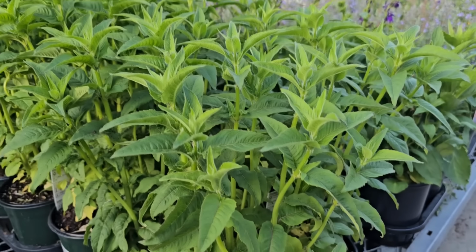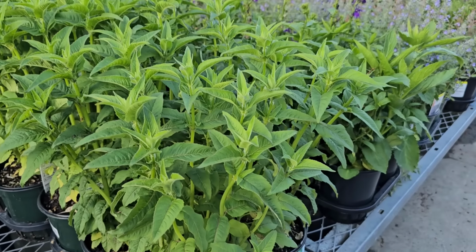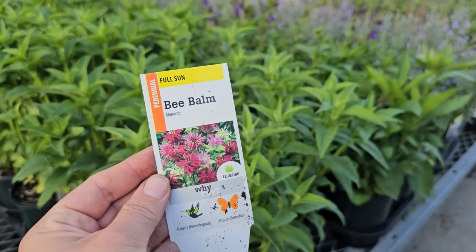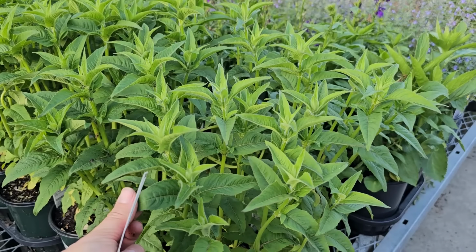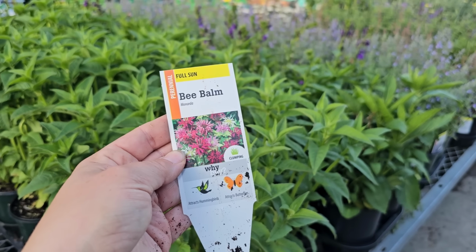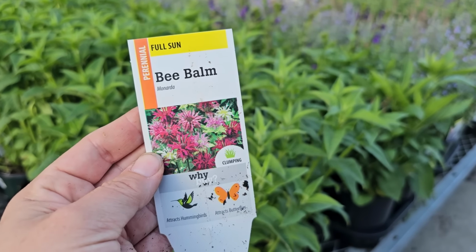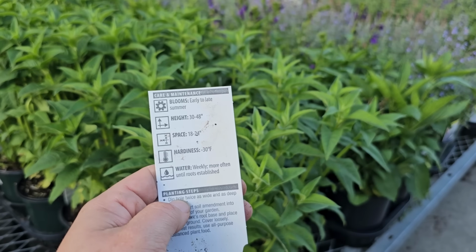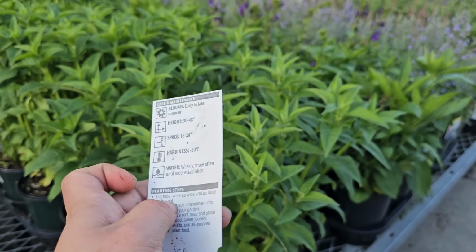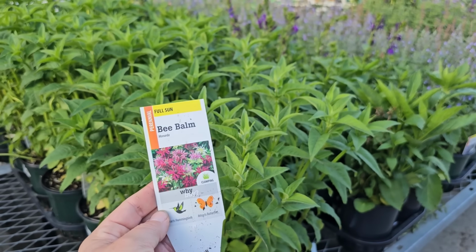You definitely want to give this enough spacing. This is Monarda or bee balm, and it is also susceptible to powdery mildew if it doesn't have enough airflow. Now this is a super fragrant plant. The foliage smells so nice and the pollinators love it. The bees, the butterflies, the hummingbirds. It has a frilly bloom like that, and it likes full sun. This variety gets to be 30 to 48 inches in height and needs 18 to 24 inch spacing, hardy down to negative 30 degrees Fahrenheit, and blooms early to late summer.